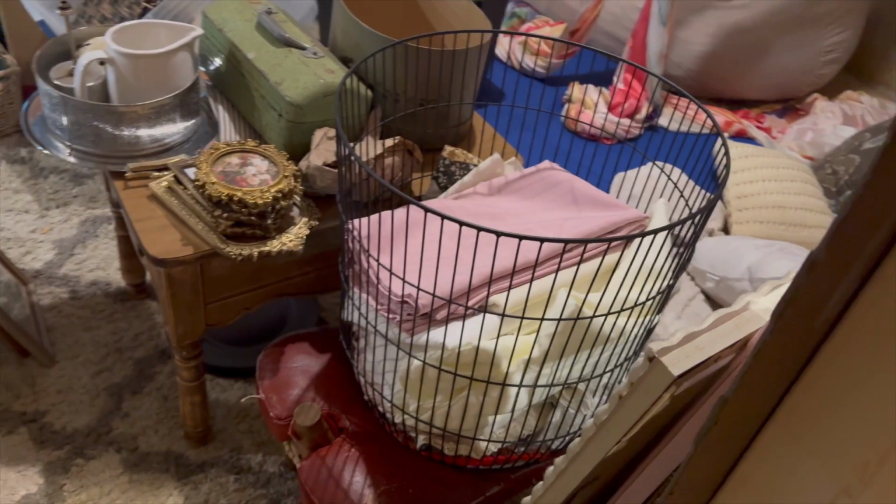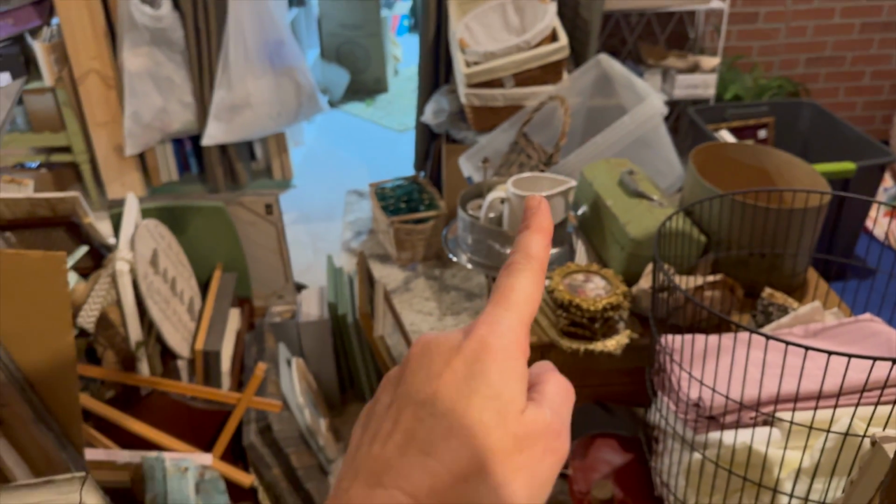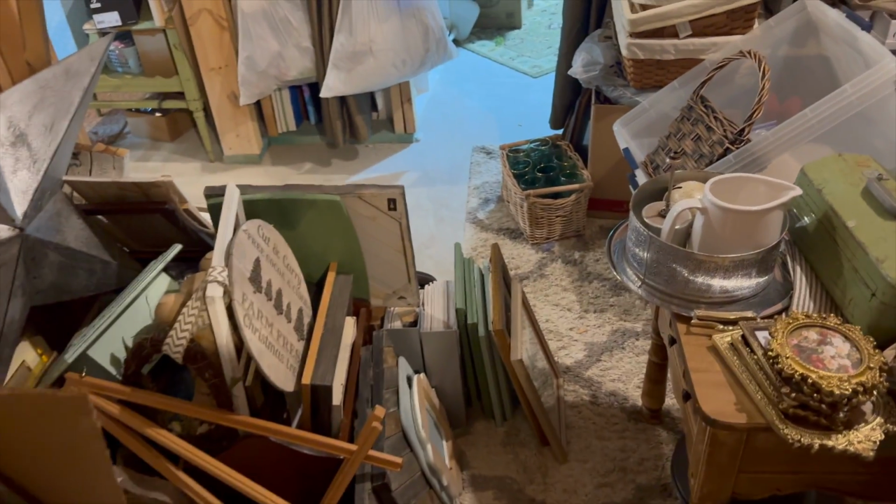This is the overflow that I allowed to happen. I do have empty bins because I did go through some of the stuff over the Christmas break and I just kind of left it all out. I need to fill up some trash bags, guys.